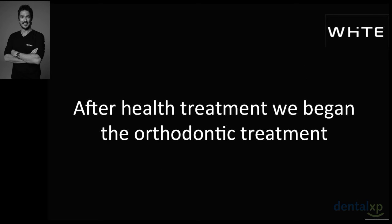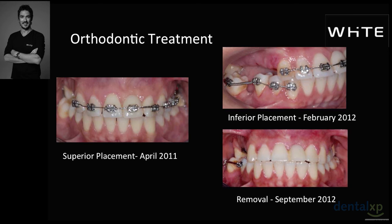So in this case, after the health treatment, we started the orthodontic treatment. Here we just got the classic orthodontic treatment. We use several systems. We use Invisalign, we use Damon, and in this case, this was the selection that our orthodontist decided to use. Faster results, and here she placed the top in April and the lower one in February, and we removed that in September 2012.